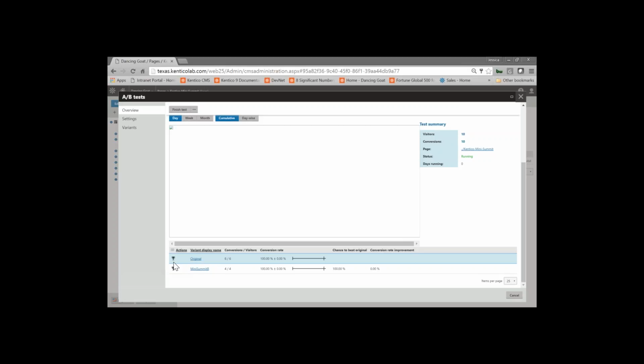Kentico is tracking IP, cookies, and sessions. So if you happen to navigate back to that page at any given time, then it's going to keep on showing you the same version, unless perhaps you have a new IP address and you haven't identified yourself as a user or a known user yet, then you may see a different variation. However, the system is tracking all different IPs. So even if you've logged in from 5 different IP addresses, it knows that those IP addresses are you. So it's tracking all that information.